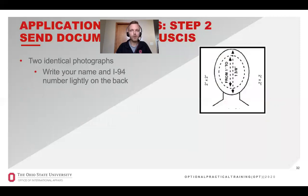All right, 2 photographs, 2 inches by 2 inches also have to be included. We do recommend that if you get them taken at CVS, Walgreens, I think the FedEx on High Street is a good place also. Wear dark colors just because it is a white background. Make sure there's no shadows really and that it's clear.